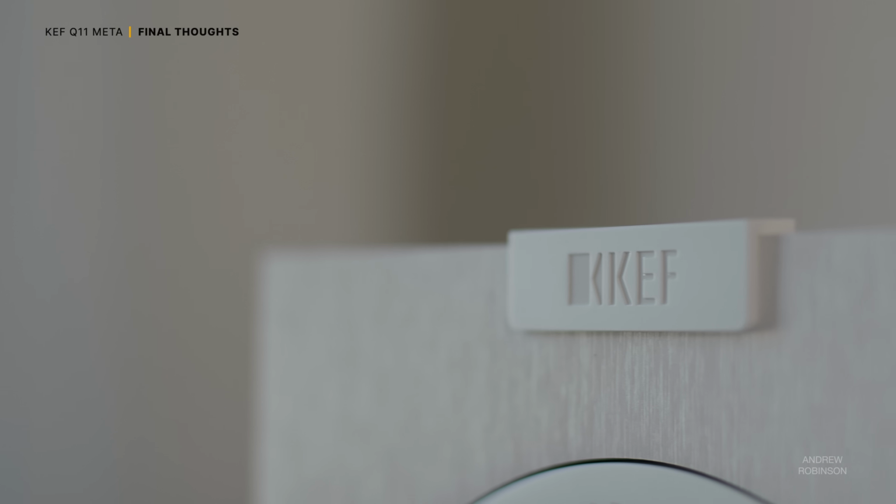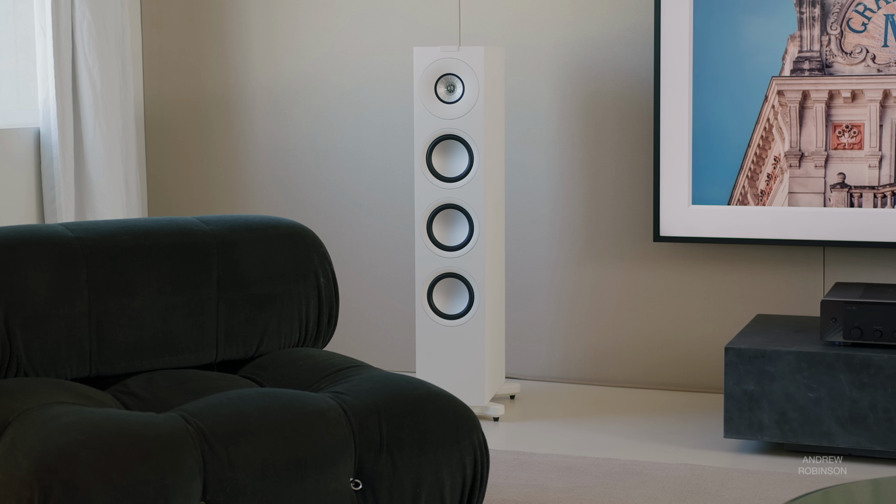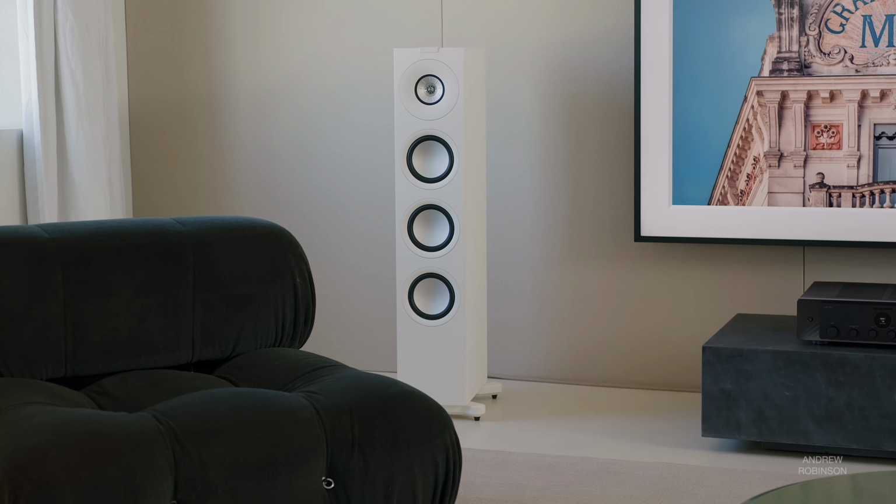I didn't know what to expect when we first took delivery of the Q11 META. I mean, KEF as a brand has proven to be pretty consistent when it comes to designing quality loudspeakers that just perform as advertised. But not in a million years would I have ever believed they'd allow their new Q line to come this close to the performance of their costlier R series. But they did. So that's it. That is now my take on the new Q11 META.